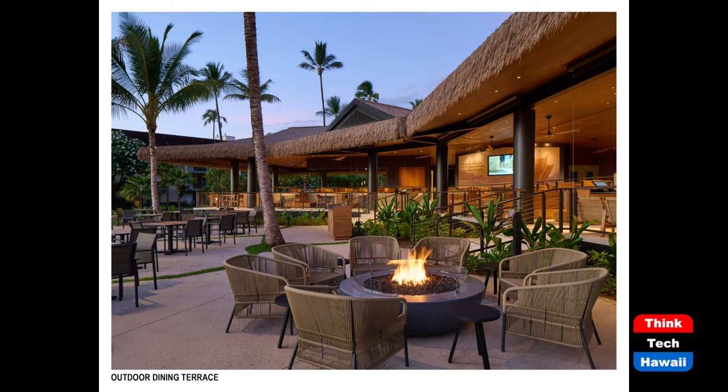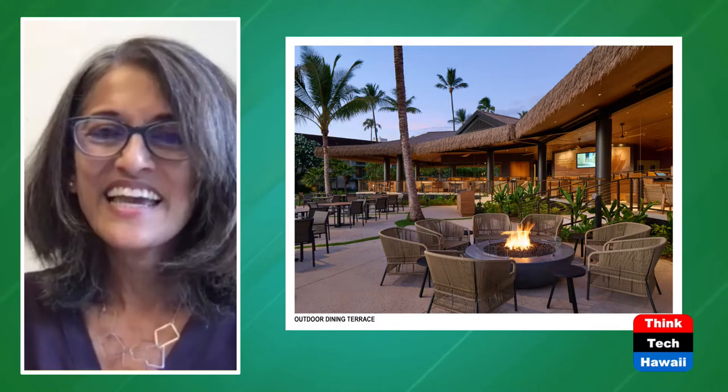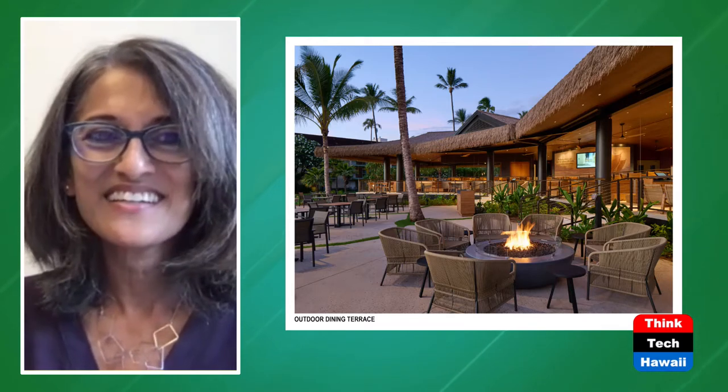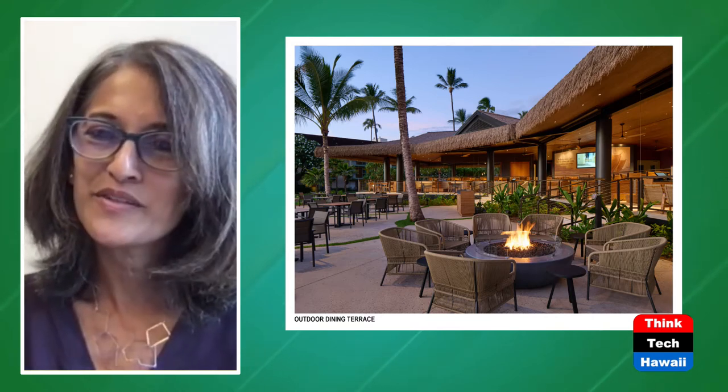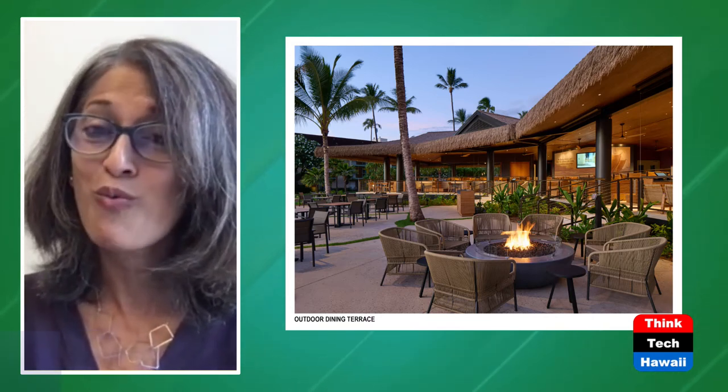All right, so huihui means to join, to intermingle, and to mix. And so here you can see this is the outdoor dining. What you just saw before this was the courtyard entry. So this is now the Makai side view of the project. And as you can see, it invites people to intermingle. You can also note that the restaurant has no walls.